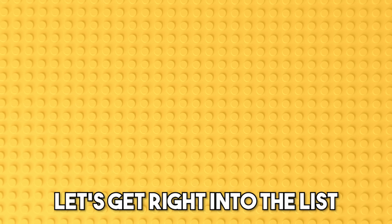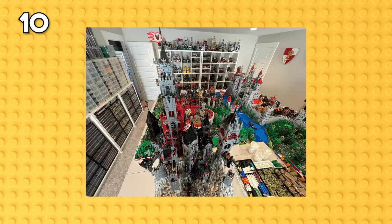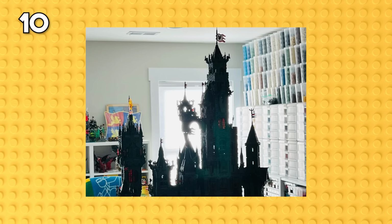Let's get right into the list. At number 10 we have the Fright Knight's Castle by Bricks. Bricks has a massive medieval layout that has been heavily covered by people like Beyond the Brick and Atlanta Brick Co. But today I want to focus on one of the newer elements of their build, the Fright Knight's Castle.